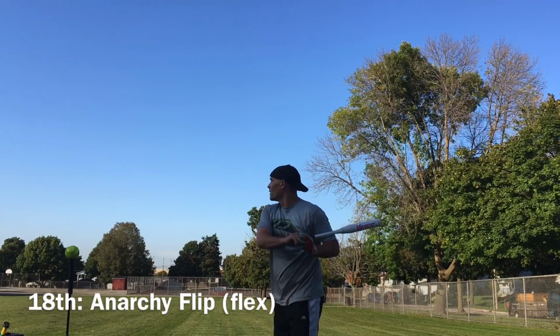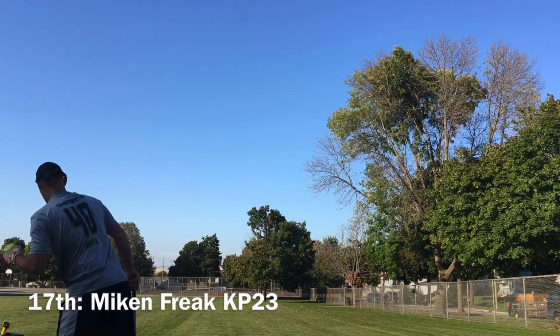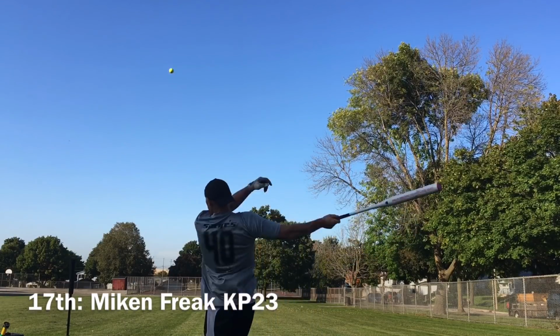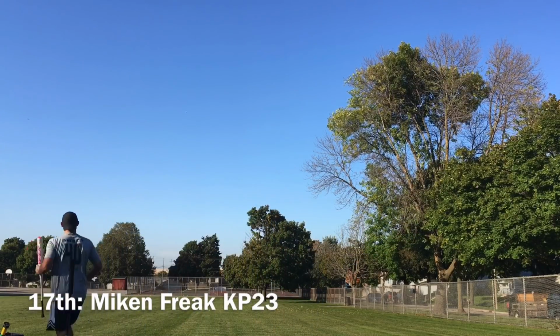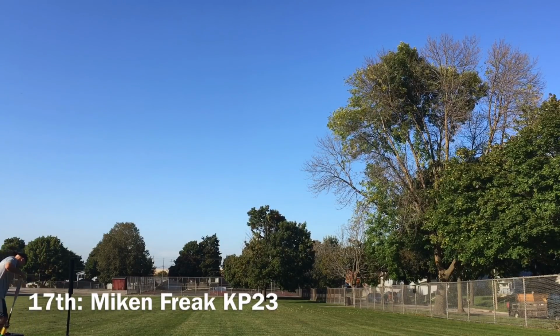Coming in 17th place is the Miken Freak KP23. Love the sound of this bat, love the feel of it, short barrel, ½ ounce end load. Was great out of the wrapper. Sweet spot felt great, just never went another level up for me.